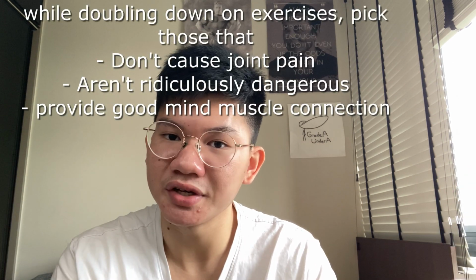Also, if you feel joint pain, for example your shoulder hurts, stop doing it. It's basic logic. There was one time I did shoulder presses. Well, it was a machine. I don't shoulder press like this, but it was a machine. I did 1 warm-up set, and I couldn't move my arm for the whole day. The tendon was wrecked.